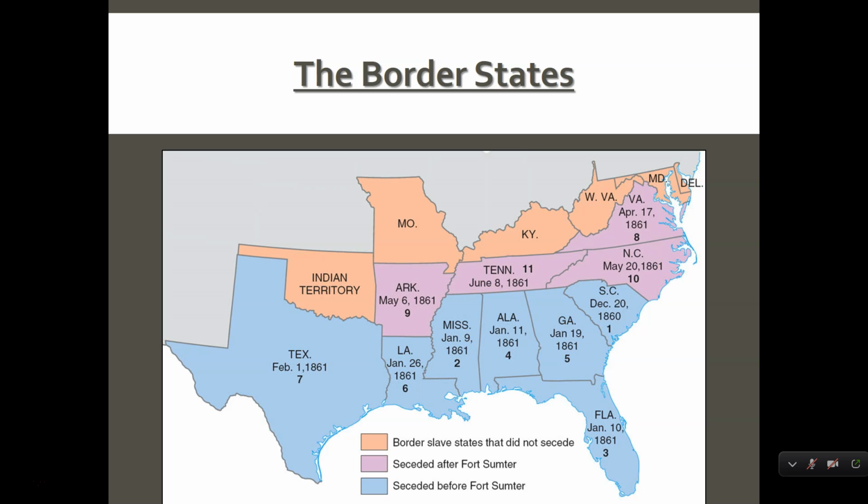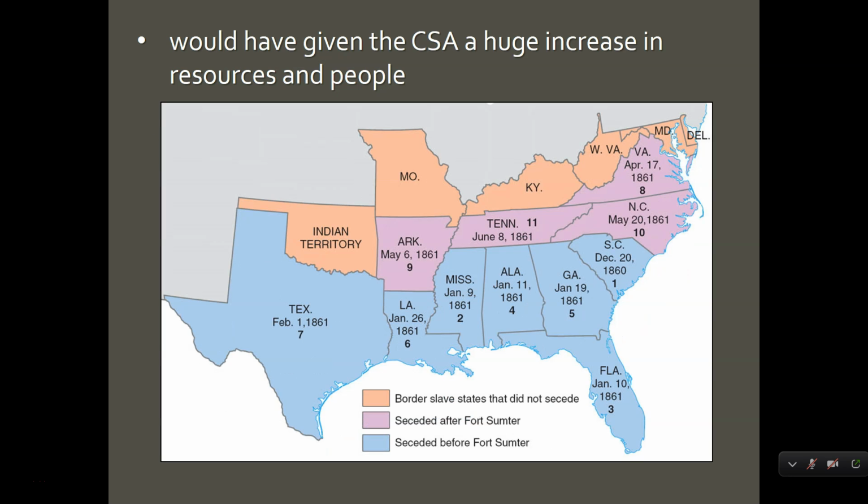All right, now before we get into the other battles, let's talk about the so-called border states. These would be slave states like Missouri, Kentucky, Maryland, and Delaware, that while being slave states, they don't actually secede. They're going to be kind of like officially neutral in this war.